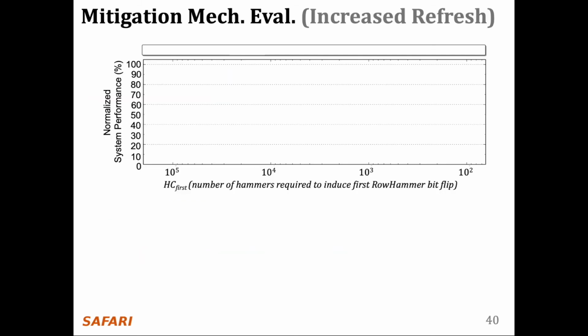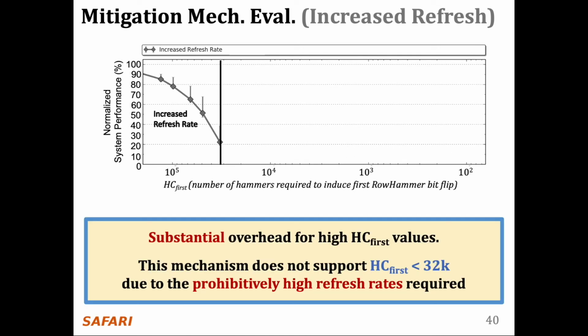We plot normalized system performance as a function of HC first, or the number of hammers required to induce the first RowHammer bit flip in a chip. A lower Y value corresponds to worse system performance, and we sweep HC first values between 200,000 and 64. We first plot the results for the increased refresh rate mechanism. We note that there is a substantial overhead even at high HC first values, and that it does not scale under HC first values of 32K due to prohibitively high refresh rates required for mitigating RowHammer bit flips.